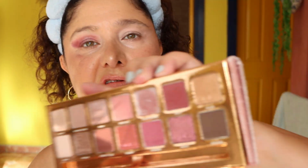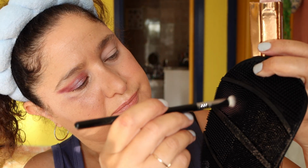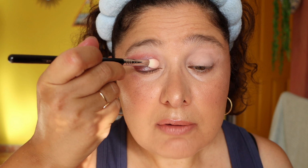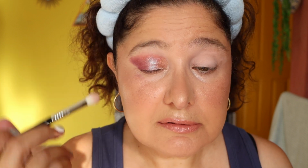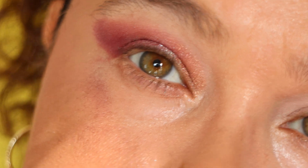Now I'm just picking up this goldy shade here called Glam. I am using the handy tool to take the eyeshadow off. Look at that, just comes off so easily. And I'm applying the goldy shade called Glam right in the inner corner of the eye. And look at that, guys. Look at this. Wow. So pretty.